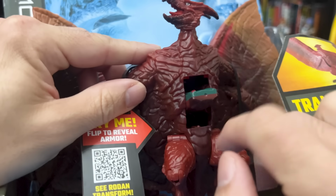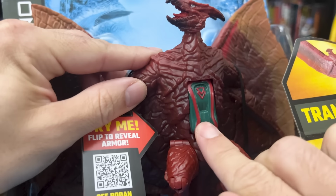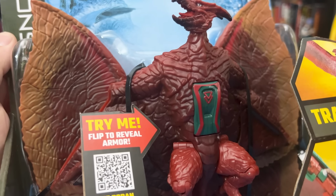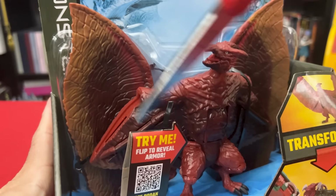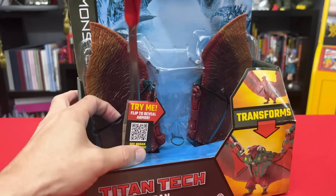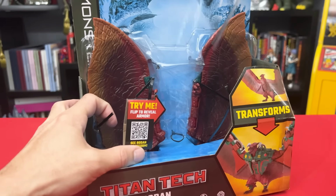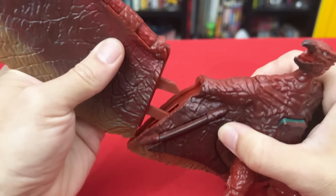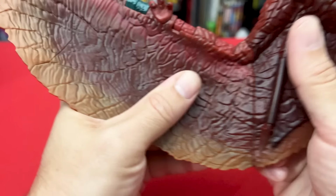I love the Try Me gimmick on the packaging, like, oh wow, I made a piece of his chest look weird, mommy buy me this. Let's free Rodan from the confines of this packaging, and he looks like a triangle. Of course, I gotta get his Batman wings out, too. And these just snap on. You gotta give it some real push, but afterwards, they're real nice and secure.